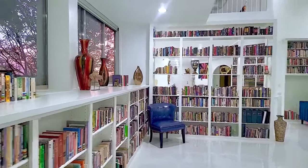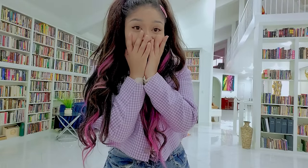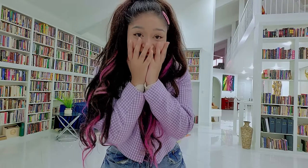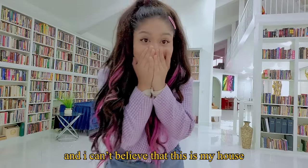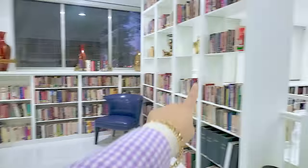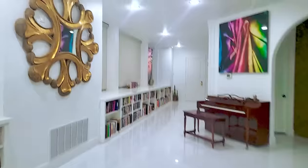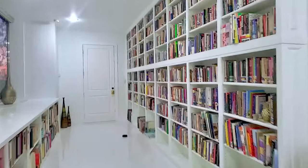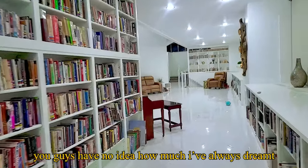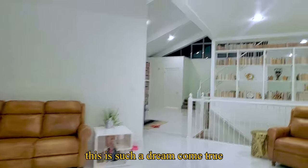My very own library. I saw this place. And I can't believe that this is my house. And the best part is that the owner left all of these books to me. So I have so much that I can read. There's books here and there and there and there and there. That's not it. That's not all. And right there and right there. Wait, there's more right here. But you guys have no idea how much I've always dreamt of having such a big library like this. This is such a dream come true.